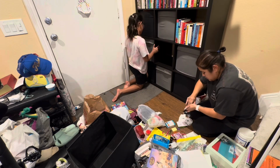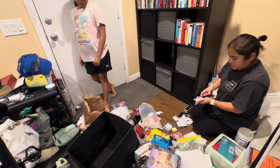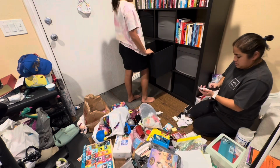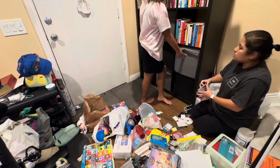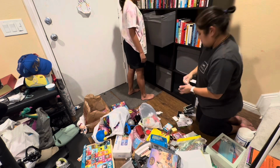So that's what I'm doing right now. And then we should be almost done with the cubes. I think there was like 1 cube left that we did not touch. And that's something that I will just deal with another time, that gray one there on the left.